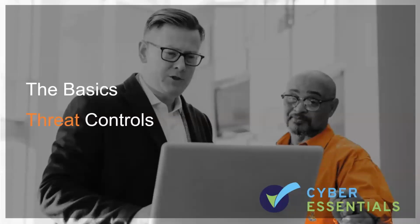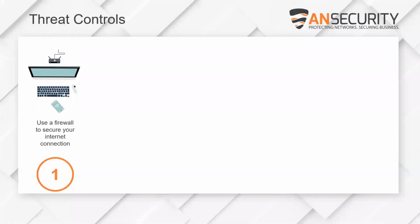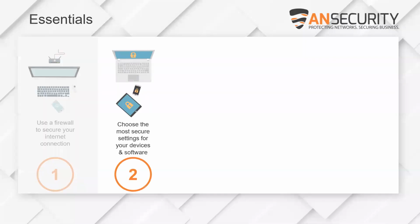So let's go and have a look at those basic threat controls. And the great thing is they're all simple. The first one, there's nothing grand here. It's all about using a firewall to secure your internet connection. There are various different firewall types out there. You can choose from various different vendors depending on the use case you've got and the budget that you have. This session's not about advising you on the best firewall to meet your requirements. However, we've got loads of experience in that area. If you want to reach out to us, we're more than happy to help and have a conversation there.